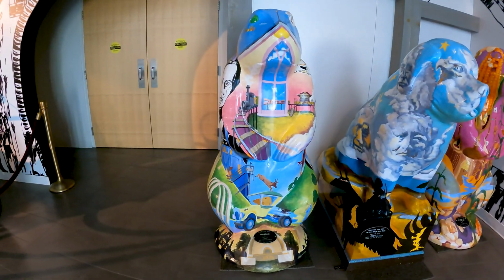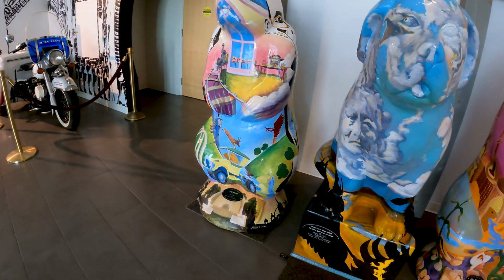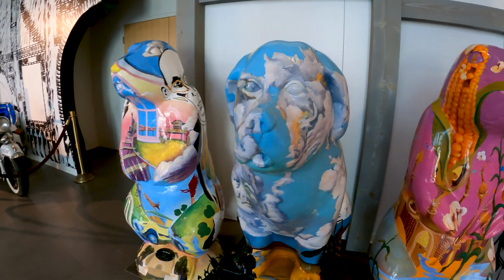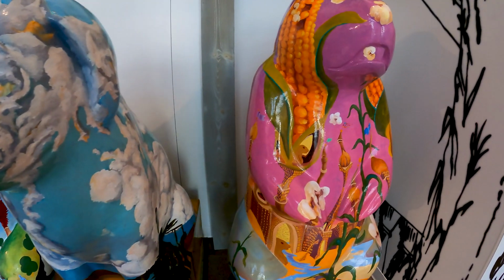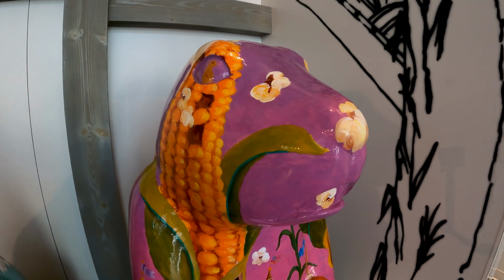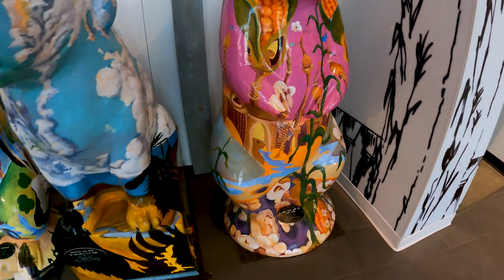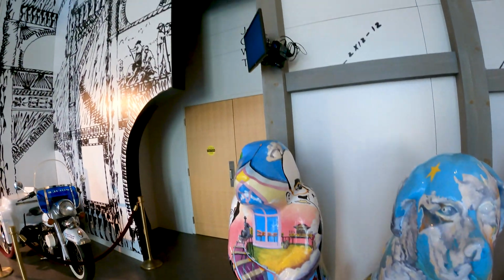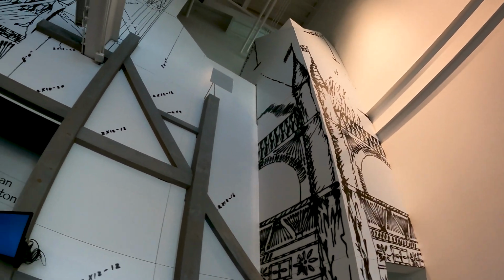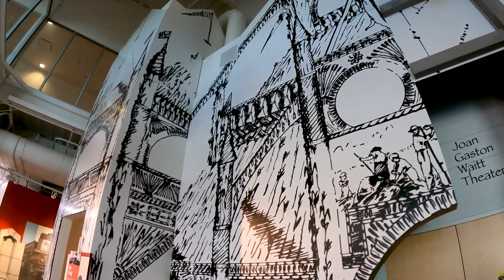Looks like a prairie dog right there. A couple prairie dogs. Discovery dog, the Great Spirit. A Jolly Time with the Corn Dog. And all along the wall here you've got a painting of what I'm assuming may be the Corn Palace.